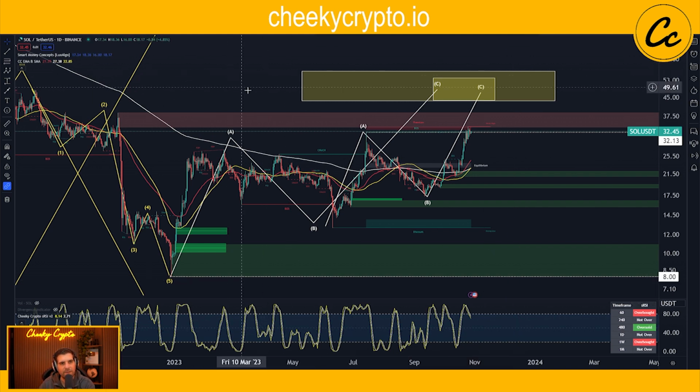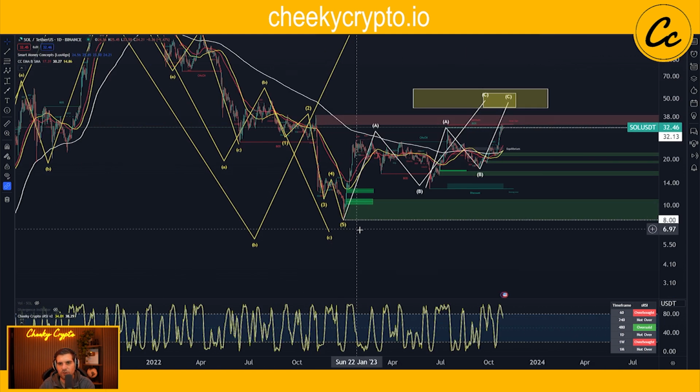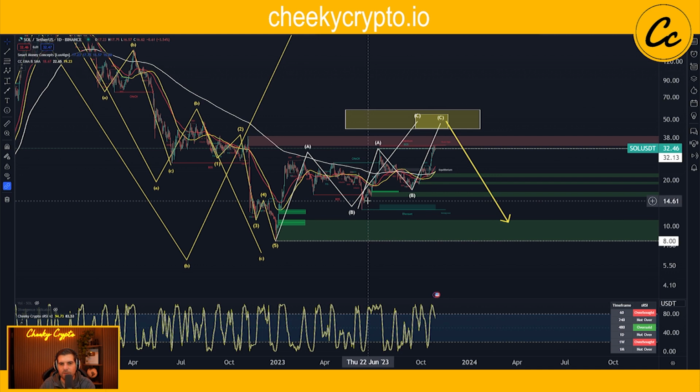So here we have Solana paired up with USDT. It's a daily chart. I do think we have a strong possibility that the bottom is in at $8 flat here on the Binance side of things, but that's not to say that a correction isn't coming. I do think we have to move down. We can see there's a natural correction, in my opinion, looking to come back down, probably more towards our range of around $13 to $15.